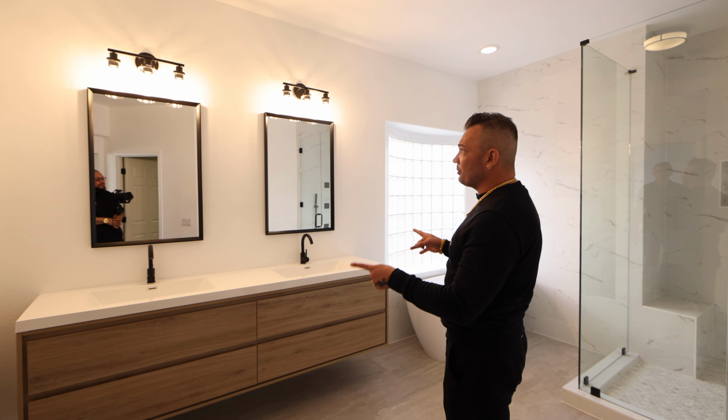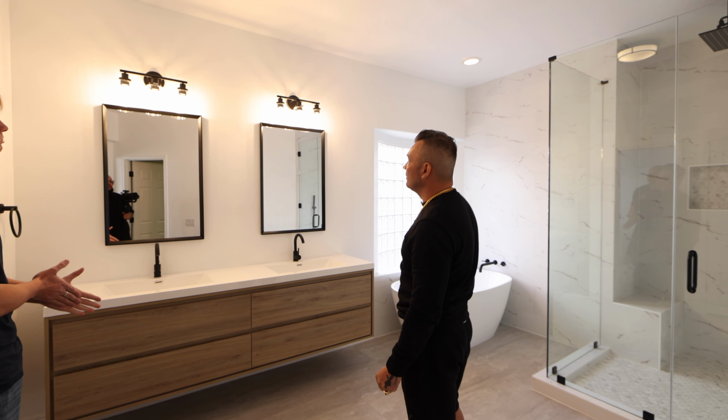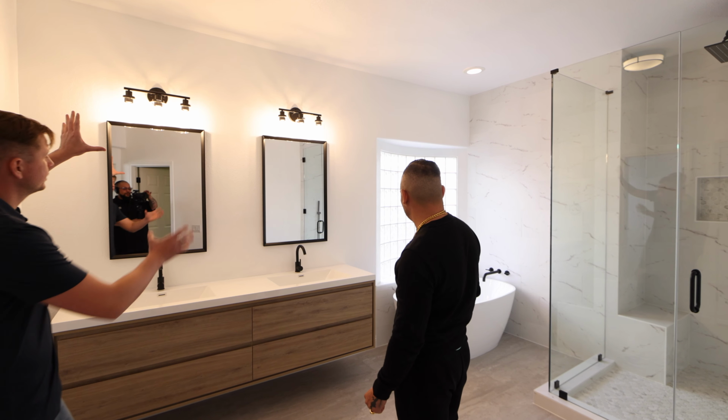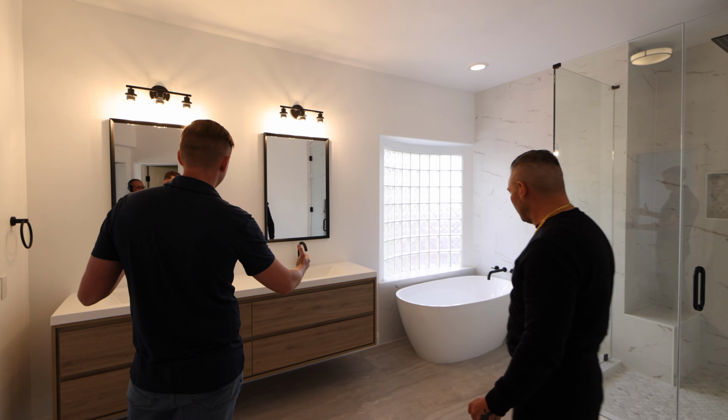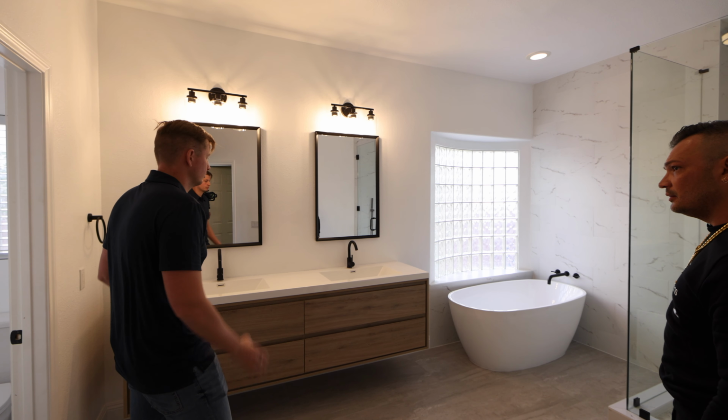Did you have to do any type of plumbing or electrical here, or was this all the same? So electrical, no, that was the same. We just moved it a little bit for the new vanity. We had to move plumbing a little bit, electrical a little bit to keep it, you know.